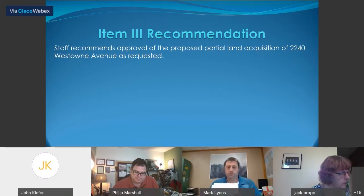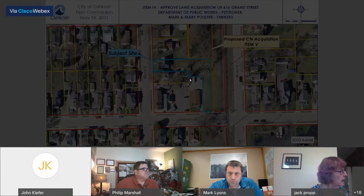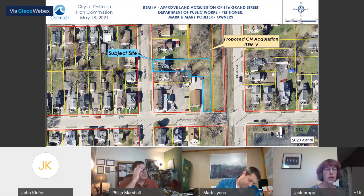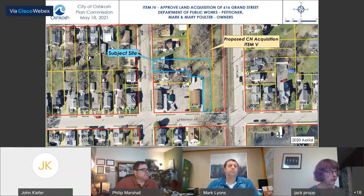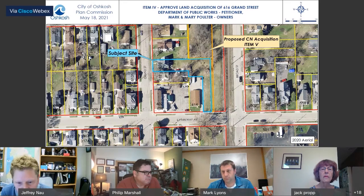Okay, we have another land acquisition, item 4, 616 Grand Street. Were there any site inspections? The chair will accept the staff report as part of the record. Staff, go ahead with the summary. Thank you. The Department of Public Works is requesting approval to acquire the property located at 616 Grand Street. The property will be utilized to improve stormwater management within the Parkway Avenue watershed. The subject property is an irregular L-shaped lot with frontages on both Grand Street and East Parkway Avenue.